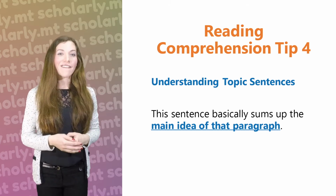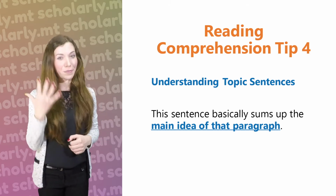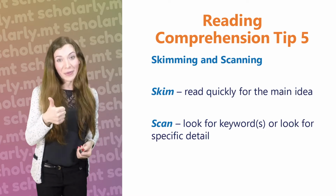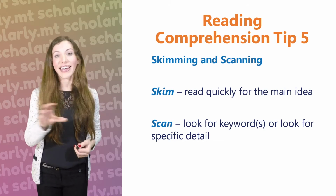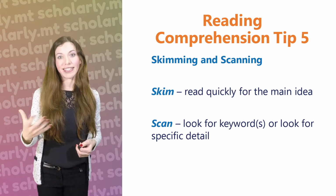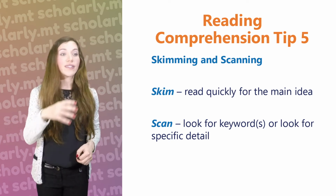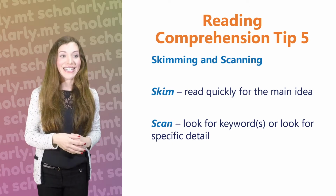Now, this is a very important tip, our reading comprehension tip 5, and this involves learning two skills: skimming and scanning. Skimming is when you read the text quickly, basically just to get the gist of the text, what it is all about. Scanning is when you look for keywords or specific details, specific bits of information in the text.